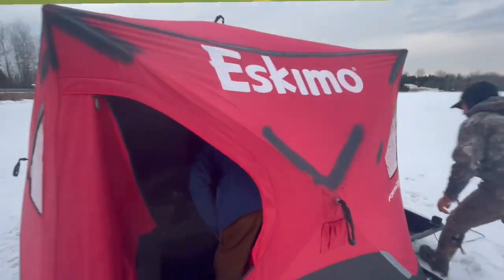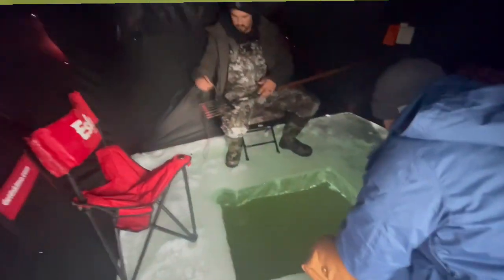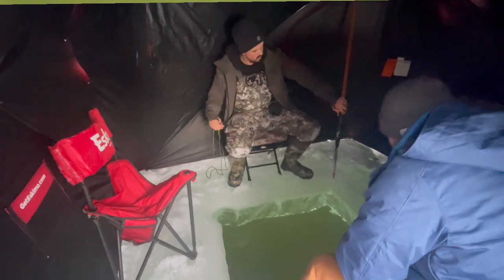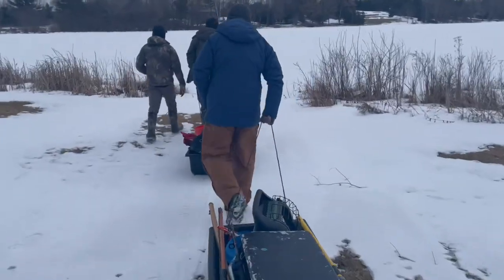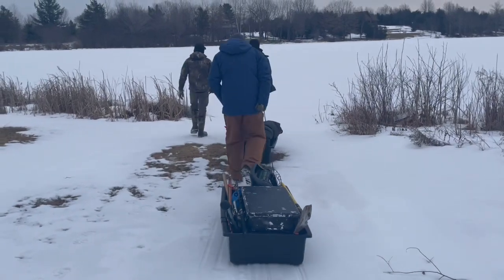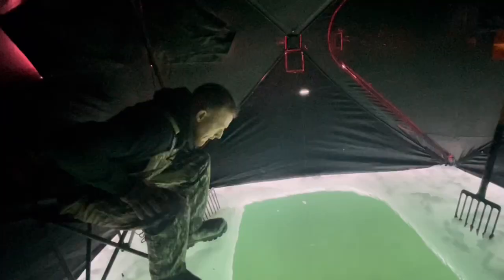We like to use the hub style shelter because we like it to be portable. We like to try a lot of different lakes and not always necessarily stick to the same lake over and over again. The hub style shanty we use is made by Eskimo, and it's non-insulated. The reason we picked a non-insulated shanty is for weight. We carry a lot of gear out on the ice with us, and we don't want the extra weight of an insulated shanty. So it has its pros and cons. Of course, when it's down to negative temperatures, it's going to take a little bit more to heat that non-insulated shanty, but it works well for us.